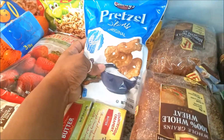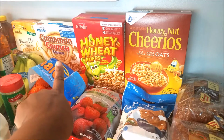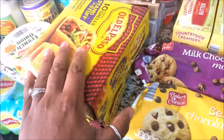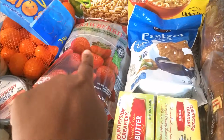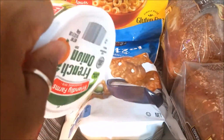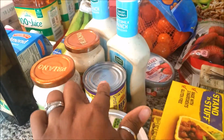Some thin pretzels, some Honey Nut Cheerios, some Honey Wheats, and some cinnamon crunch, and some banana granola crunch. And we have some stand-and-stuff taco shells, two things of cream cheese, some vanilla extract, some frozen strawberries, some Halos, some strawberry cream cheese, some French onion dip that I like to dip the pretzels in, buttermilk ranch, two of those, some refried beans.